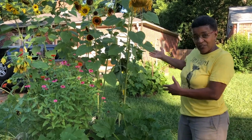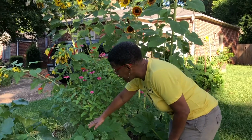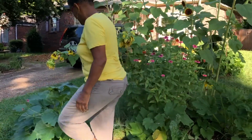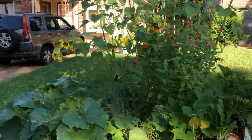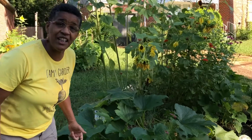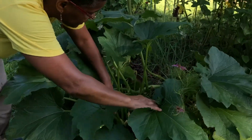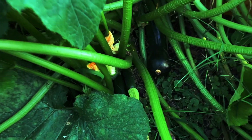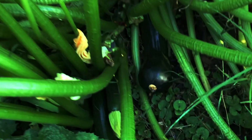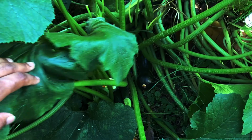So we have sunflowers and zinnias. We have zucchini. We have a really big zucchini plant right over here. And we might even have some zucchini in here if we can find it. Let's take a look. Do you see it? Woohoo! And some baby ones too. I love it so much.